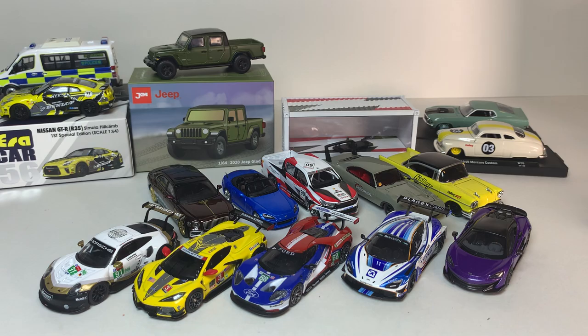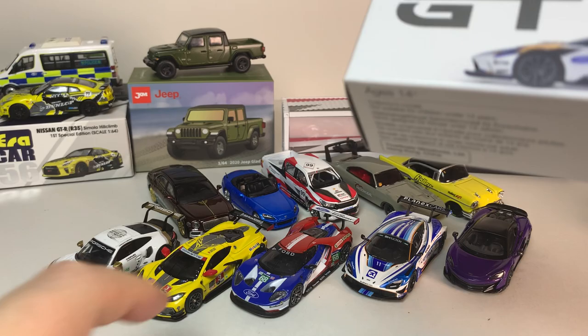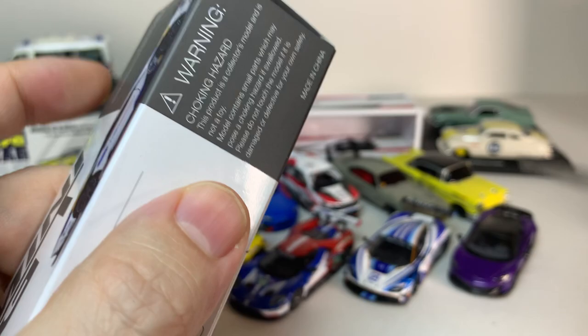Set him back there. Okay, one more from minigt. Actually, we have several more models in this video, but one more release from minigt. So we got the GTLM version here. This is the 4GT Mark II. This is not exactly the same vehicle. There are some differences.